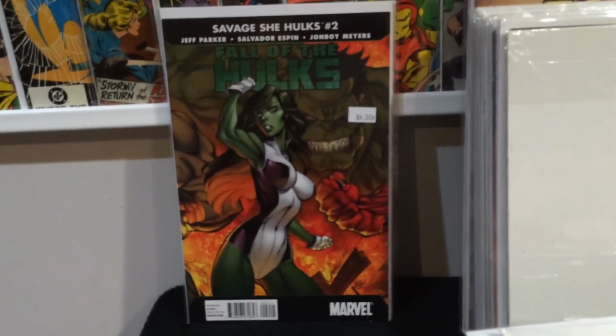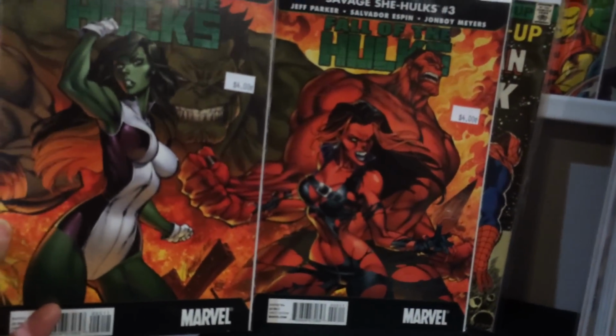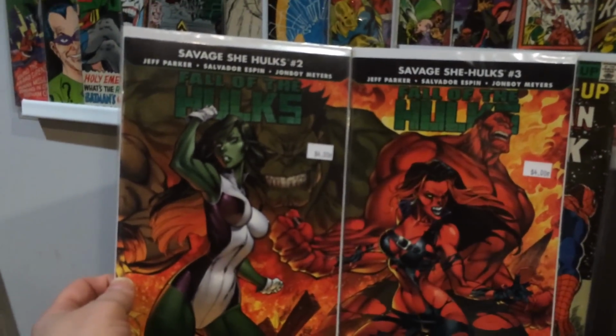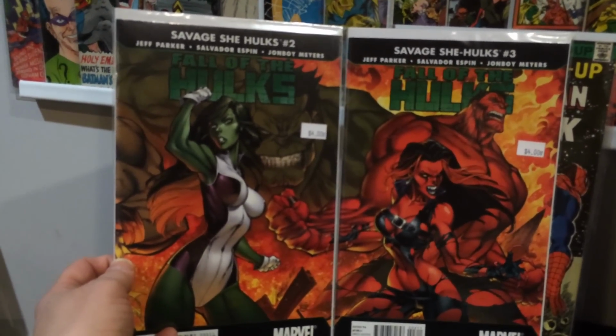And then some more J. Scott Campbell covers that connect. Did I get more than one? Yeah, I got 2 of them. Fall of the Hulks. So we got those. That looks pretty cool. So I paid $2 a piece for those.